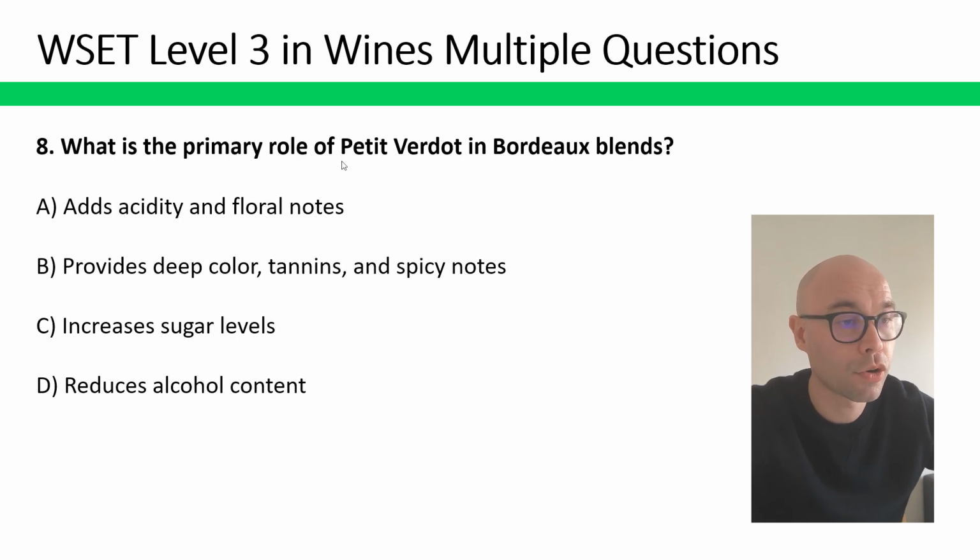What is the primary role of Petit Verdot in Bordeaux blends? Adds acidity and floral notes; provides deep color, tannins and spicy notes; increases sugar levels; reduces alcohol content. The correct answer is B, provides deep color, tannins and spicy notes.